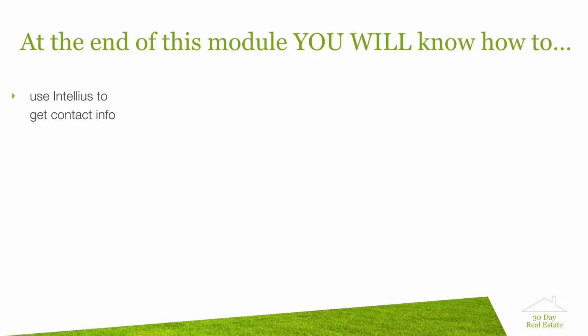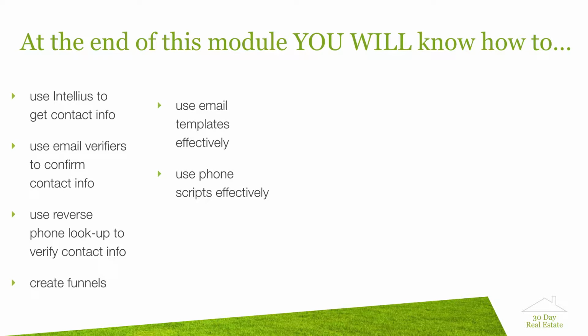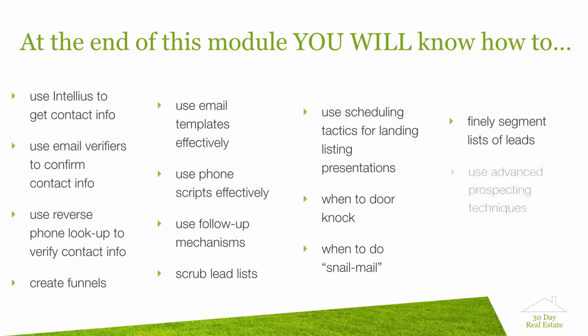At the end of this module, you're going to know how to use Intellius to get contact info, use email verifiers to confirm contact info, use reverse phone lookup to verify phone numbers, create funnels, use email templates effectively, use phone scripts effectively, use follow-up mechanisms found in our CRM Contactually, scrub lead lists, use scheduling tactics for landing listing presentations, when to door knock, when to do snail mail, how to finely segment lists of leads, how to use advanced prospecting techniques, and to set daily and weekly goals.